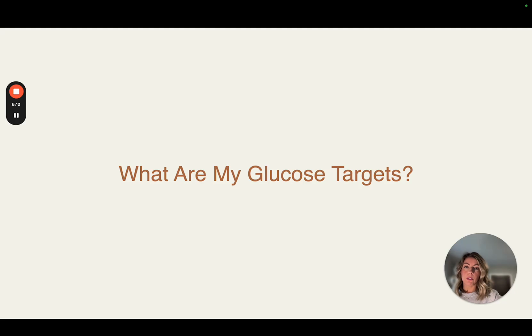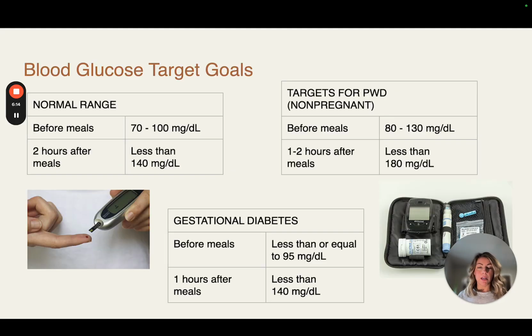What are those glucose targets? Again, the theme here is individualization. So here I've listed the American Diabetes Association guidelines for target range for people with diabetes, non-pregnant, and then gestational diabetes or diabetes during pregnancy. So we'll focus on the targets for people with diabetes that are non-pregnant. So before meals, ideally 80 to 130 is ideal. 1 to 2 hours after a meal, that blood sugar goal is typically less than 180.